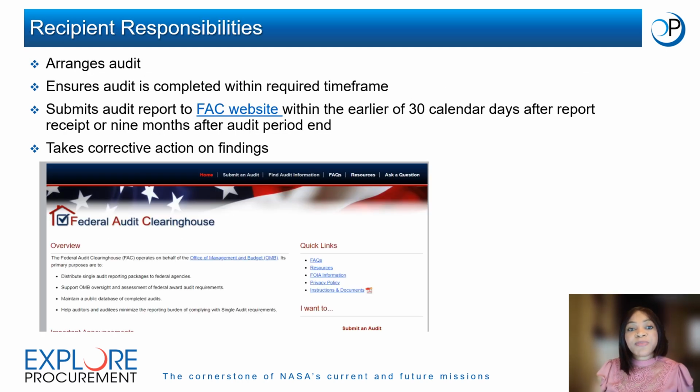Both NASA and award recipients are responsible for certain audit-related actions. Recipients are responsible for arranging the audit and ensuring that it is completed within the required time frame. And if prior approval is received, audit costs may be charged to the award. Once the award is completed, recipients must ensure that the audit report is submitted to the Federal Audit Clearinghouse website within the earlier of 30 calendar days after the auditor's report is received, or 9 months after the audit period ends. Finally, the recipient must take corrective actions to ensure that all audit findings are addressed.